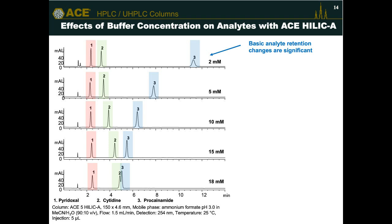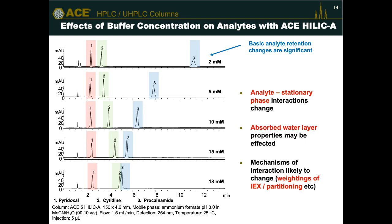So what's happening here? We're getting some stationary phase interactions, of course, but possibly what we're predominantly doing is affecting the adsorbed water layer that is around our stationary phase, our silica particles. Remember, this water layer is at the center of the HILIC mechanism. So any change to the adsorbed water layer is going to change the mechanisms of interaction. So as well as partitioning, it could also affect the weightings of the ion exchange, the electrostatic and hydrogen bonding, for example.